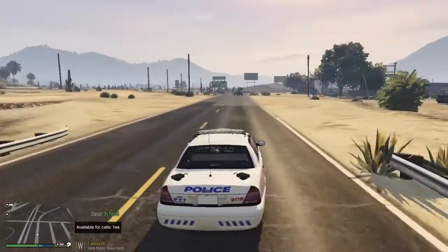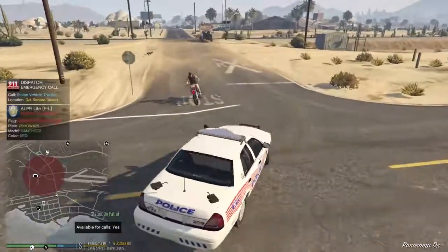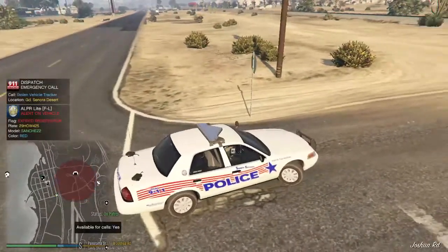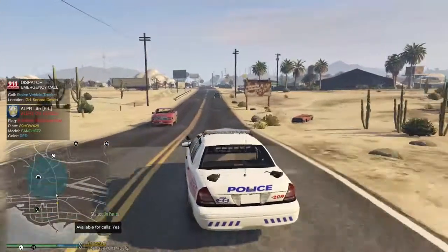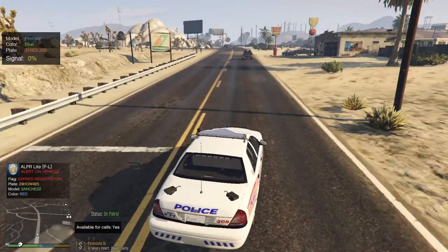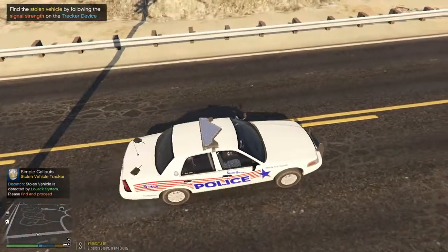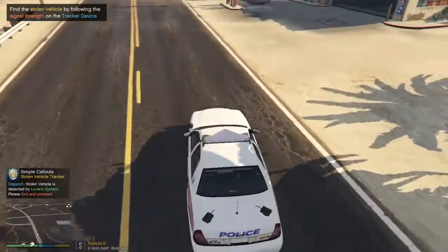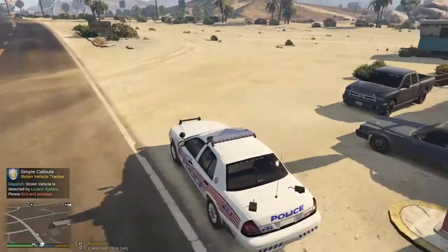Let's change locations quick. Okay, we're gonna go up to the Yellow Jack. We have a stolen vehicle in Grand Senora Desert. Ooh. LSPDFR just crashed. Really?